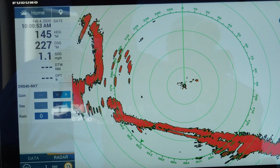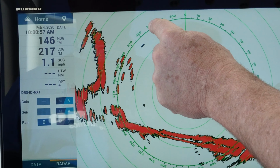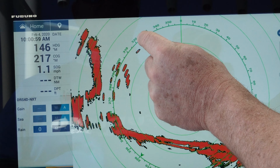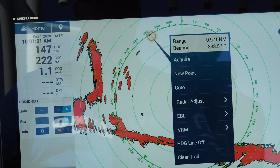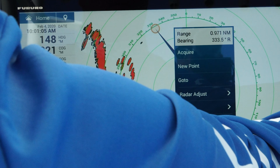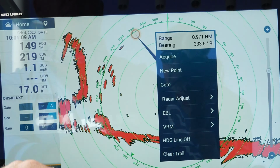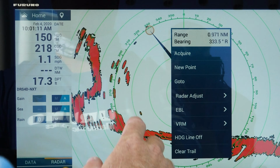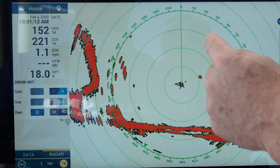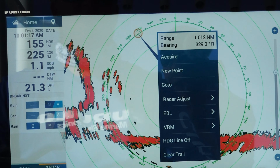There he is, 1 mile. So he's coming in and out at right about 1 mile. There it is, 0.97. Yep. I think I'm going to call it. I'm going to say we lost it.